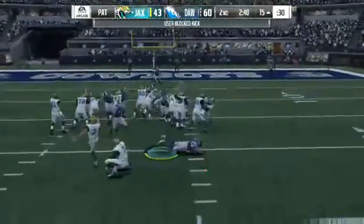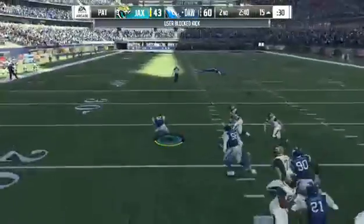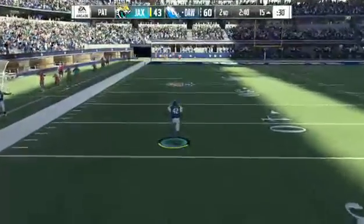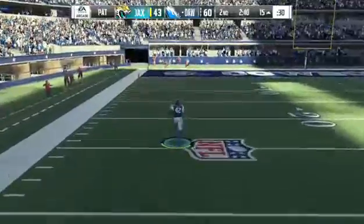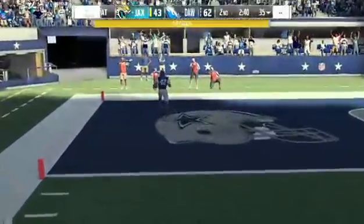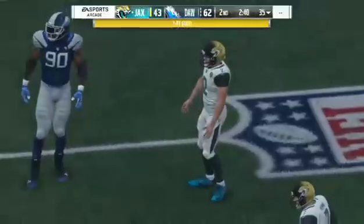So not a, oh, this is blocked. Now it's scooped up, and this is a foot race. He's at the 50. He's at the 30. Past the 20. And all the way into the end zone, and that's 2 points.